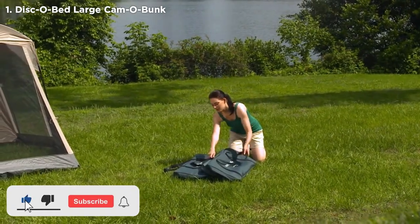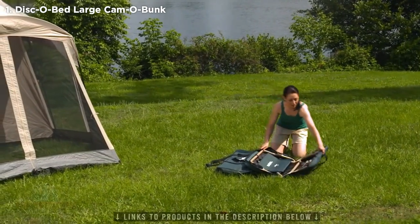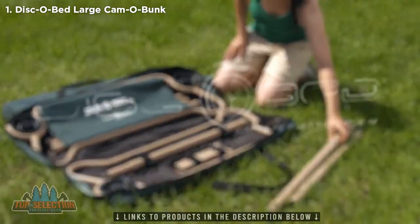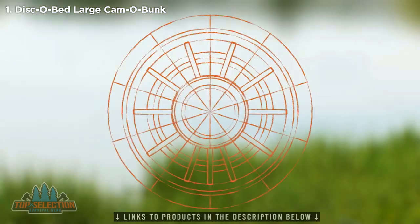Great outdoors, nothing compares with a little fresh air and scenic beauty. But wouldn't it be nice to get away from it all without losing sleep to an uncomfortable cot or air mattress? This trip, rest easy with Camel Bunk from DiscoBed.